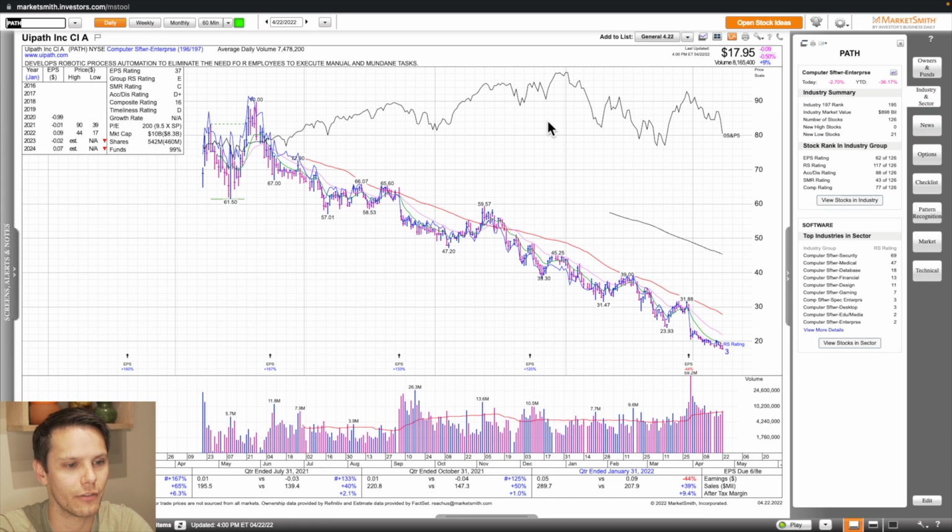And the last stock that we'll cover on the short end is PATH. This is in computer software enterprises, 196 out of 197. We covered that. D plus accumulation distribution, 16 overall composite, 3 relative strength. Remember, on the long side, we're looking for 90s and above. So for shorting, anything below 10 is a really nice position to be in here.